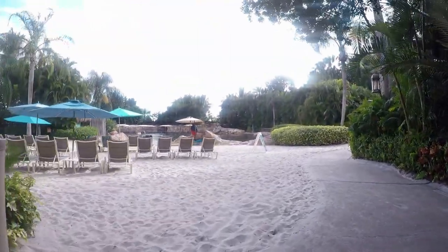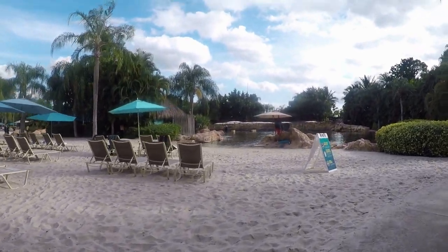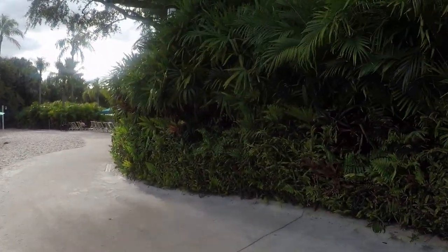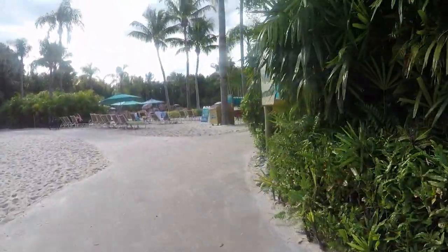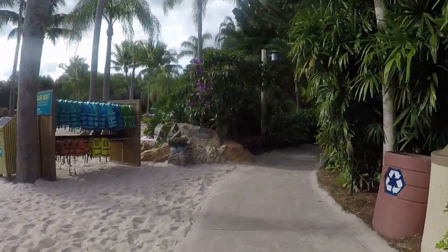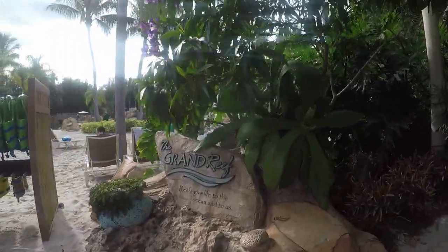Out here to the left, there are three dolphin lagoons where you can do your dolphin interactions. We generally don't do that because we come here so often. We've done it a couple times, like I said. I actually proposed to Lisa here several years ago. But right up here is the Grand Reef. So we're gonna go check that out.